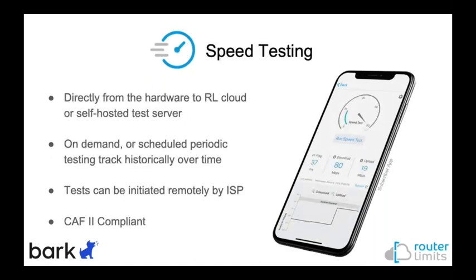Another feature I wanted to highlight, speed testing. Once again, related to actual feedback. A lot of people know how to run a speed test from speedtest.net or something equivalent. But usually the issue is when they run that, they're running it from, say, their mobile device. It's on the opposite side of the house from the router. So they're not only testing the internet connection, they're also testing that Wi-Fi. And there's always some amount of variance in Wi-Fi. We don't know how far away they are, how many walls it's going through.